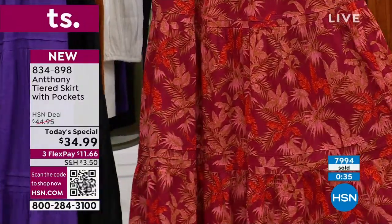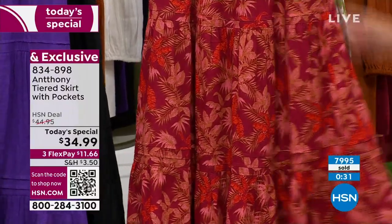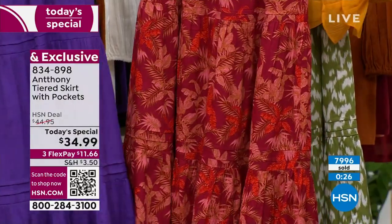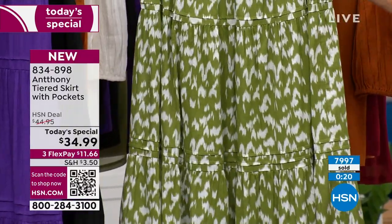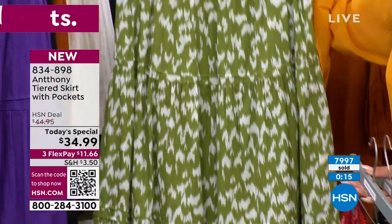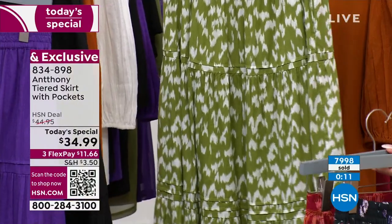Here's the one that I've been wearing, the maroon multi-leaves option. My petite extra small and small are gone, but if you can bump up to average, just go down 2 inches. We've got it for you. And then there's your olive cheetah option. So pretty. My petite extra small through large are sold out. So if you really want that olive cheetah, and you can bump up to the average 35 inches versus 33, grab it.